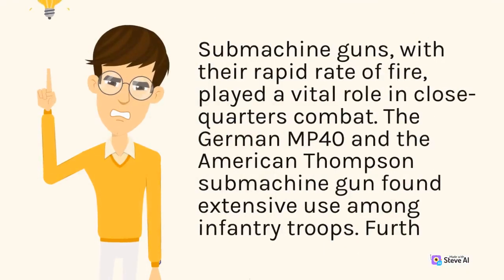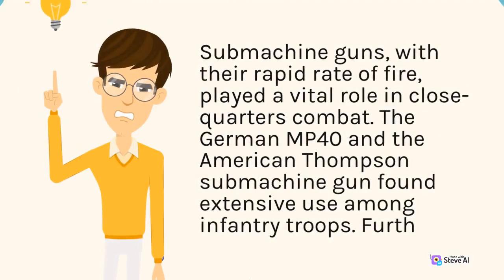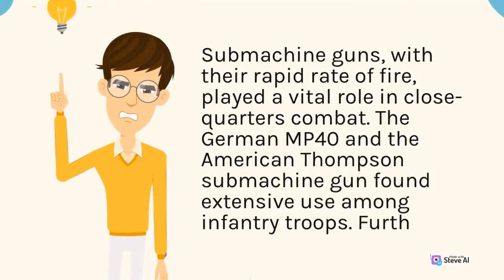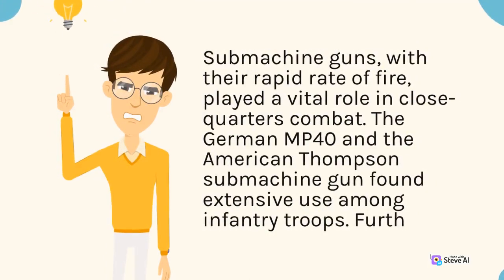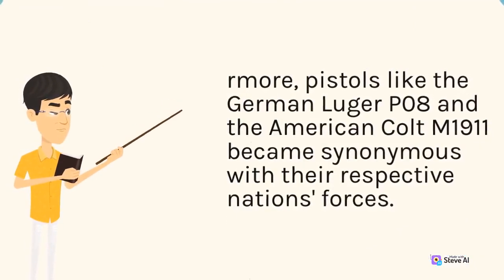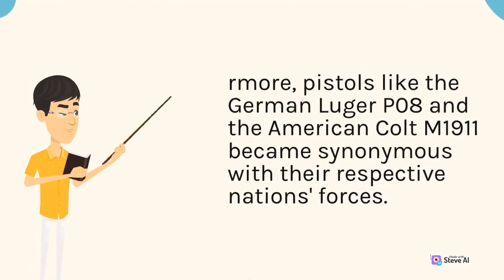Submachine guns, with their rapid rate of fire, played a vital role in close-quarters combat. The German MP-40 and the American Thompson submachine gun found extensive use among infantry troops. Pistols like the German Luger P-08 and the American Colt M1911 became synonymous with their respective nations' forces.